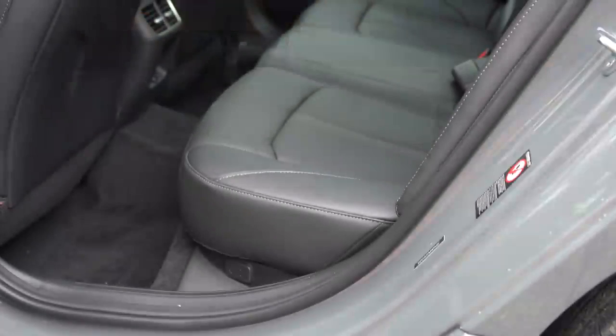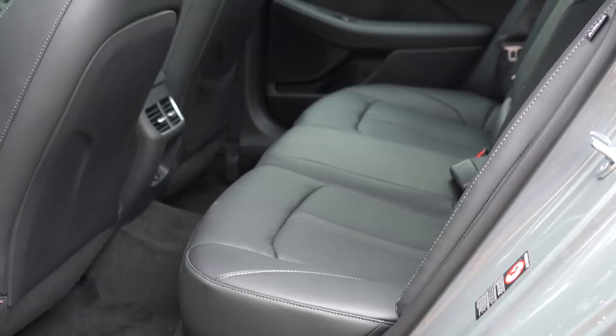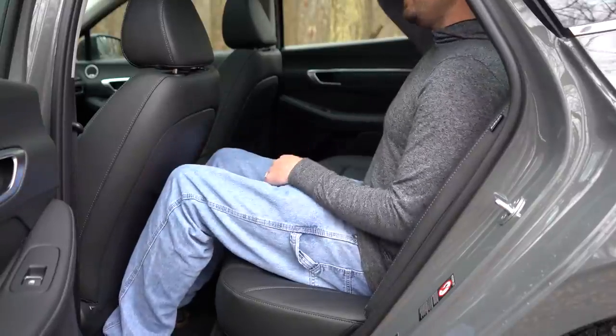Then make our way to the rear legroom. That comes in at 34.8 inches, which honestly is a little below average for this segment, I will say that, but for reference, I'm even 6 feet tall. I was still able to fit back there, so this is how much space I had in the rear seats at least.